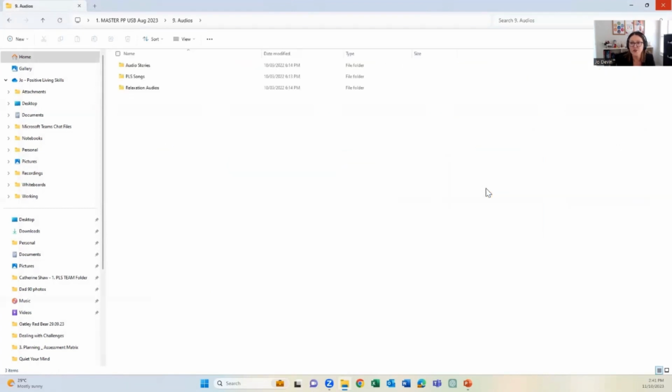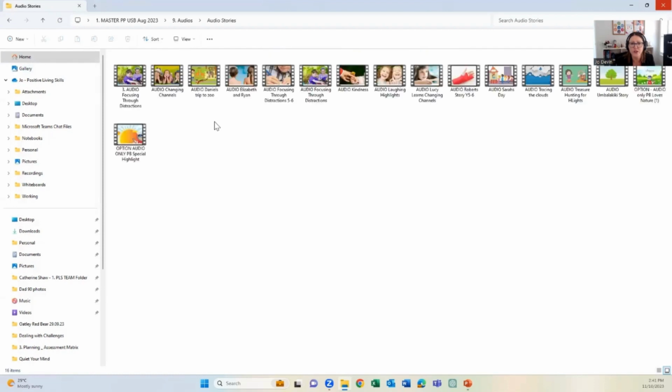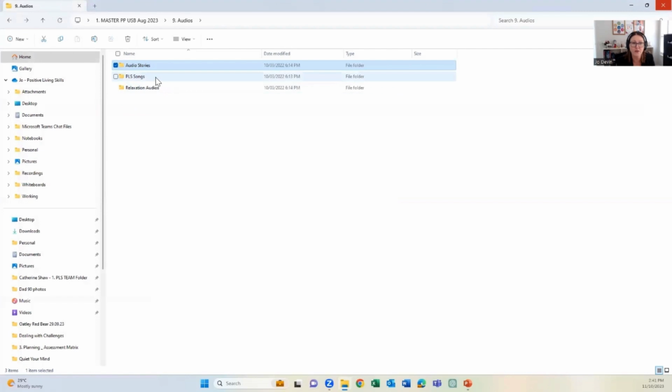Then the last 2 folders to show you all of the media that's included. So if you just want to go straight to an audio story, you can open this up and you can see all of these stories. So if you like something, if you've delivered something and you want to go back and do it again, you can just come straight here and find it. PLS songs and relaxation audios, they're all there as well.